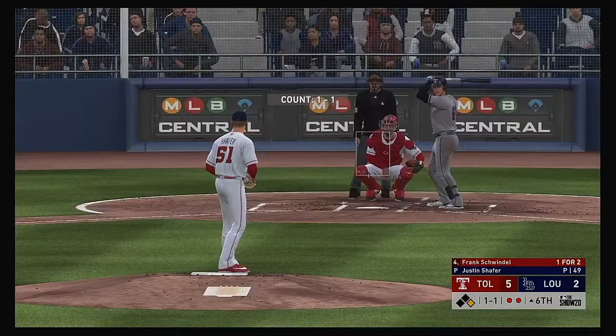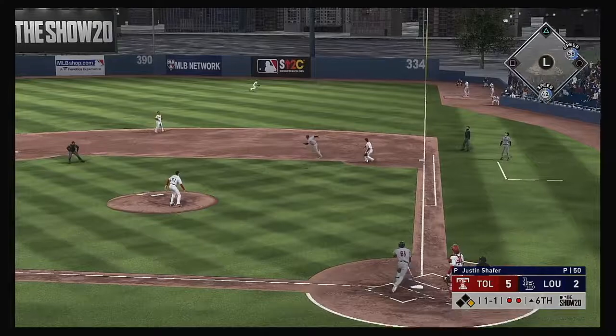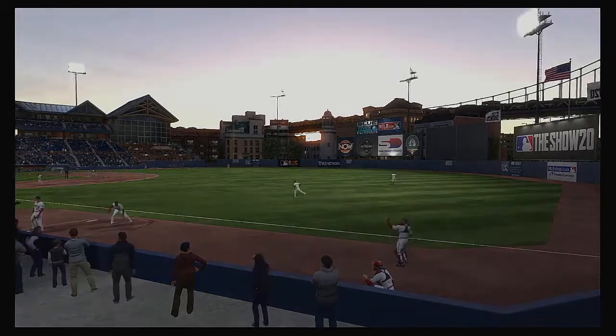It was a walk in his last trip. The 1-1. Skied into straightaway right. Jankowski's there for it. And that retires the side.